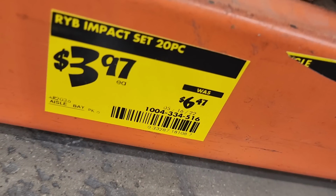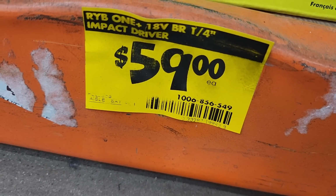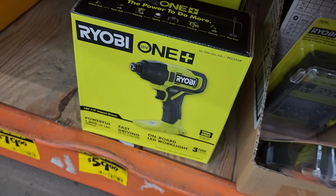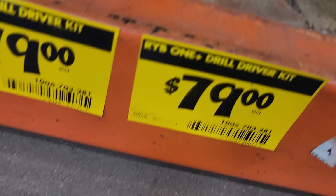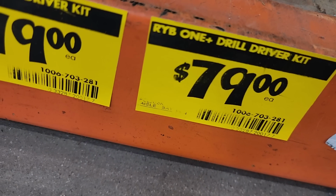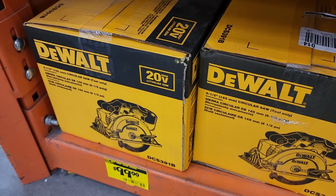All right, so they got these. These are some Ryobi bits for $3.97 down from $6.47. Impact set, 20 piece. They got an impact driver for $59. If you guys weren't here last week, we got a kit like this for like 25 bucks. Everything just flew off the shelves in like a minute. You got a drill driver. You got a circular saw for $99, 20-volt DeWalt, and that's the circular saw right there.